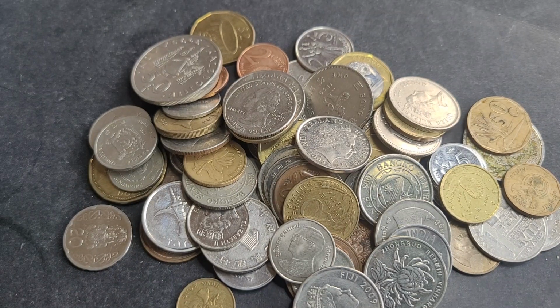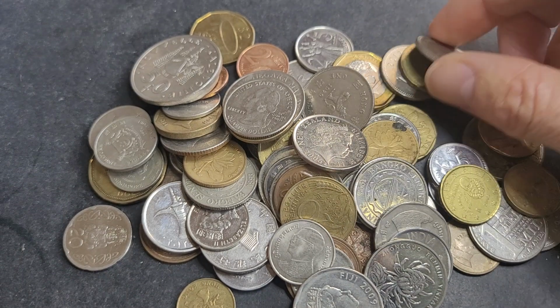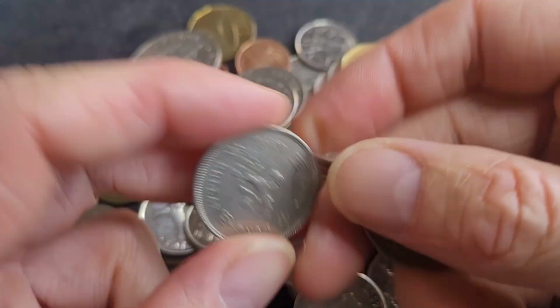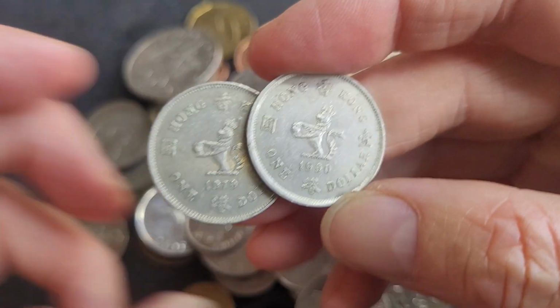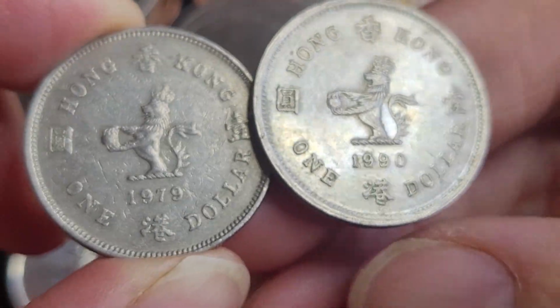Today we're going through this coin lot, and by God, I think this is like the 40 billionth video I've done of this coin lot, and there's quite a lot of coins. Most of them are actually what we've seen before, but once again, if I don't say a value, it's usually $1 or less. In Australia, $1's not much money.